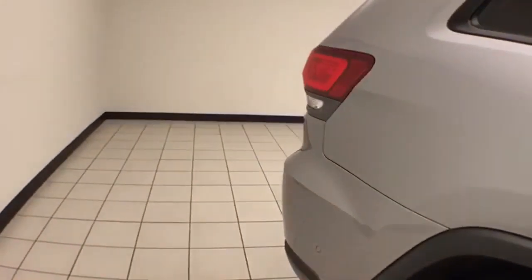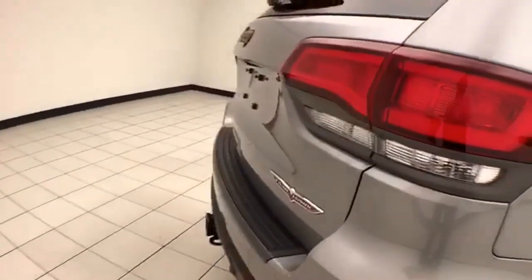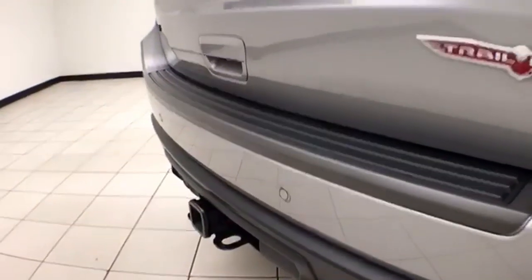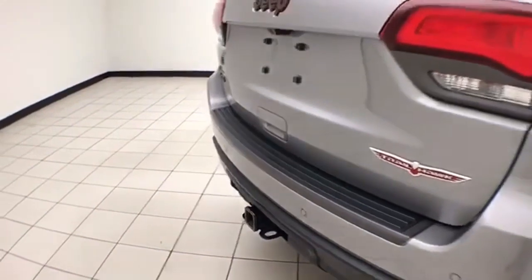Grand Cherokee is a very safe vehicle. 5-star front and side government crash rating with advanced safety features like blind spot monitoring, cross path detection, backup camera, rear parking sensors, and adaptive cruise control. Trailering package with load leveling suspension.